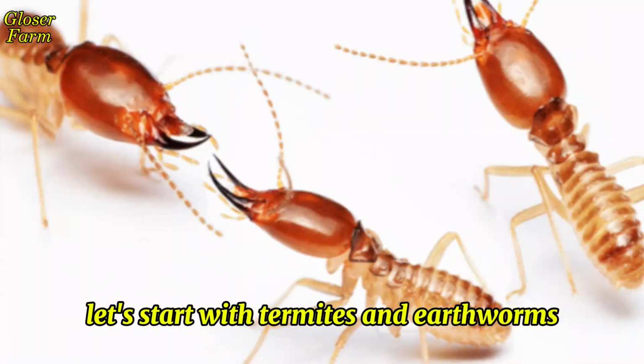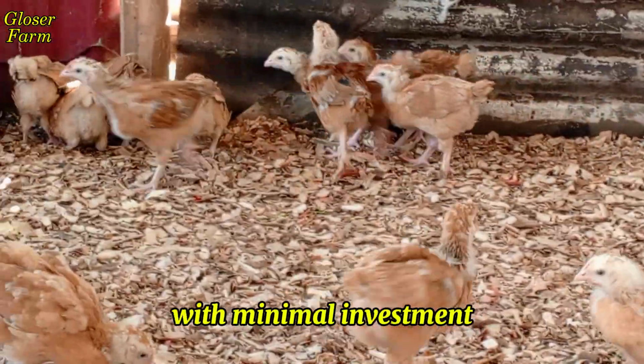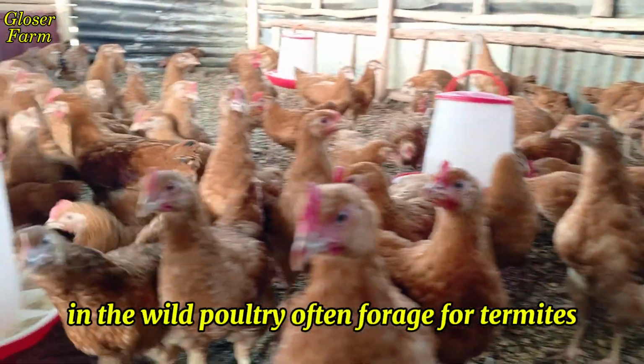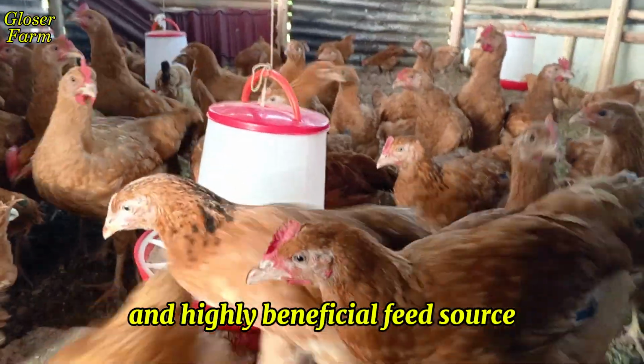Let's start with termites and earthworms. Both are rich in protein and can be easily collected or farmed with minimal investment. Termites, in particular, are a natural delicacy for chickens. In the wild, poultry often forage for termites, making them an instinctive and highly beneficial feed source.